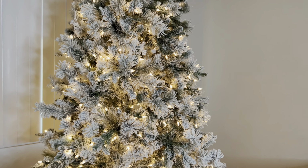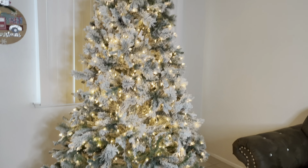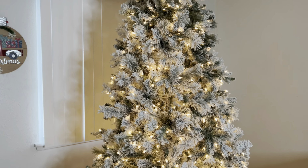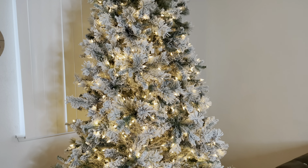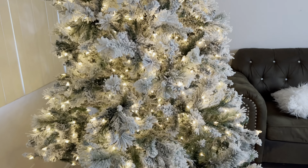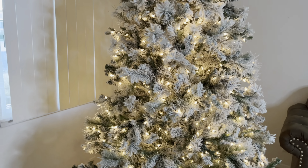I did get this tree a little big. This is how the Christmas tree looks. I ended up putting it right next to the window so they could see out the Christmas tree. We still have the other one. We're just gonna keep it. I don't want to throw it away. My brother bought that one. I hope you guys stick around to this video and watch me decorate our Christmas tree this year.